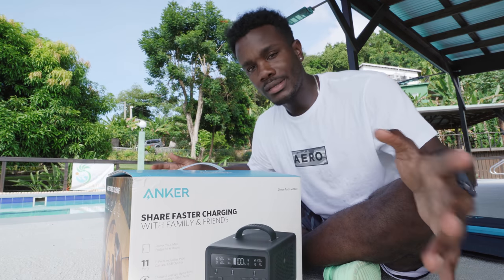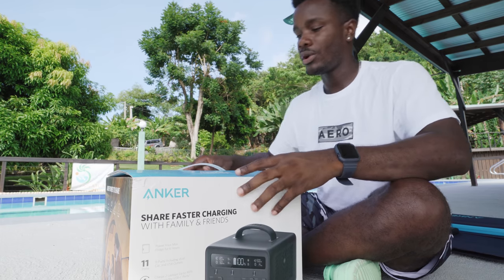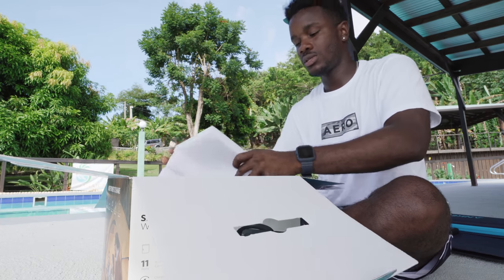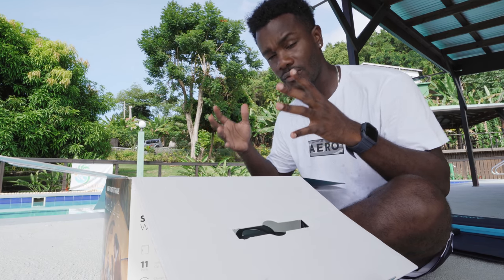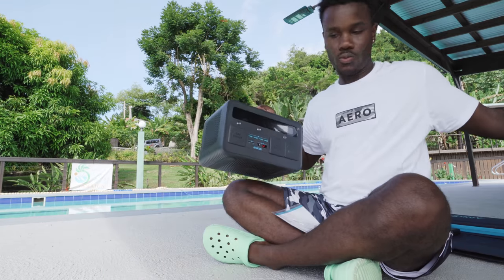I'm gonna be very honest, I opened the box already because I was so excited to see what it was and how it works. So it's not gonna be a full unboxing, but I wanted to show you guys the box because I think it was a beautiful box. When you're buying any product, you want your product to feel as if it's very valuable, and this one definitely holds its weight.